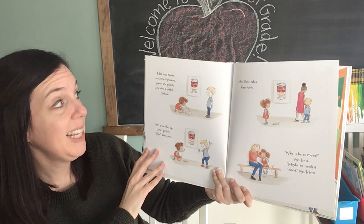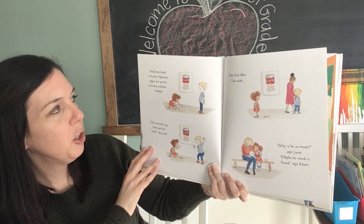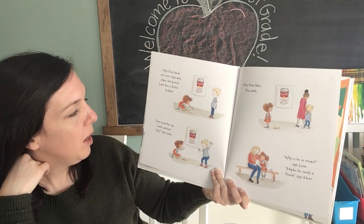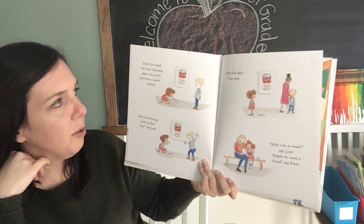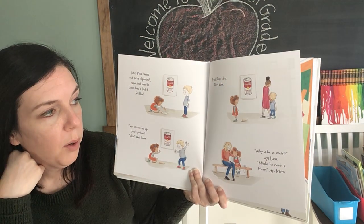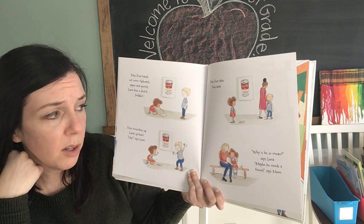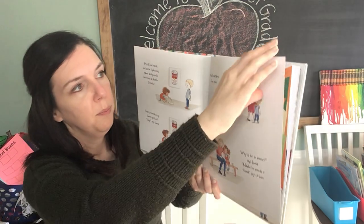Miss Rosa hands out some clipboards, paper, and pencils. Luna does a sketch. Scribble. Finn scrunches up Luna's picture. Hey, says Luna. Miss Rosa takes Finn aside. Why is he so mean, says Luna. Well, maybe he needs a friend, says Mom.